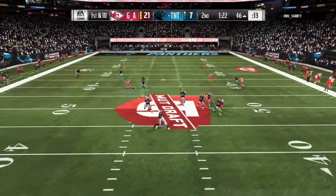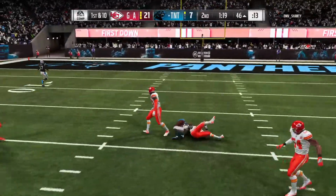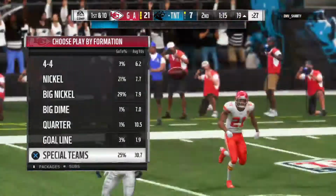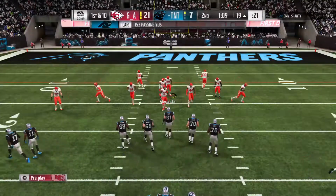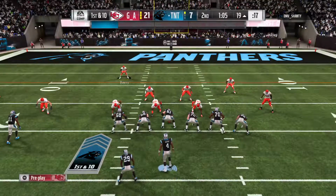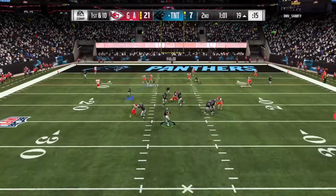On first down, it's Watson. That is incomplete over the middle. It's Cohen. And they'll wind up getting this one all the way down inside the 20. A very solid gain of 27. Come back, come back. Inside the red zone here.